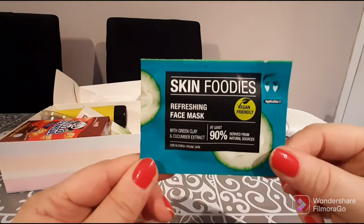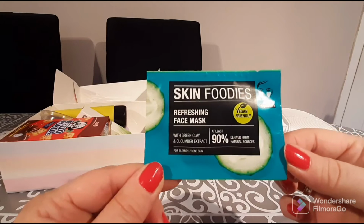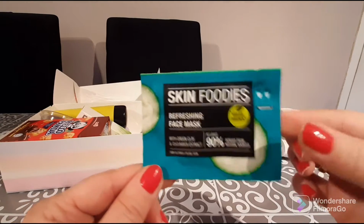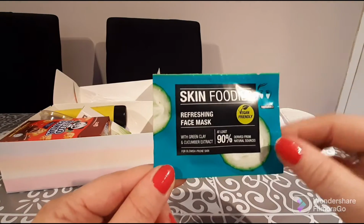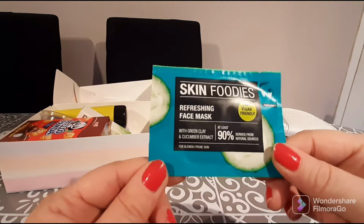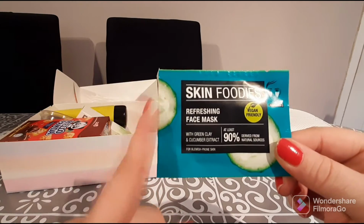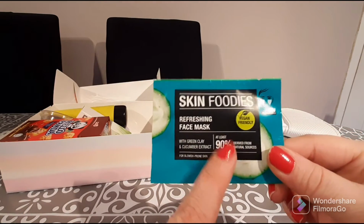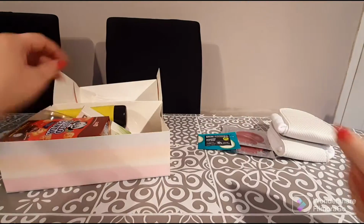We have a Skin Foodies refreshing face mask. This provides 2 applications. So you open it and then you use half, and then you close it, and then you use the other half. And it is a green clay and cucumber extract, and it's great for blemish prone skin. It is also 90% derived from natural sources, so that is pretty awesome.